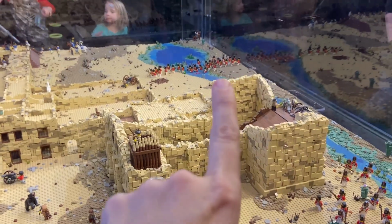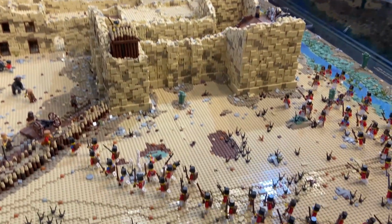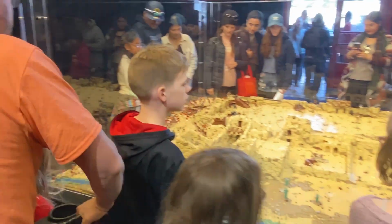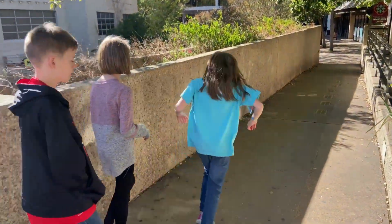You can see him going into the water over there. Yeah, we're gonna go this way and check out the Water Walk.